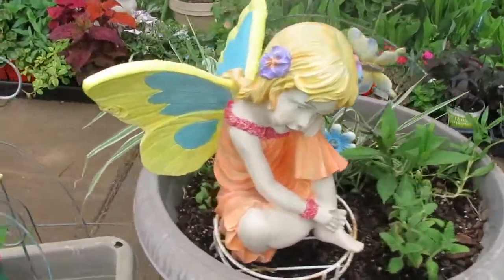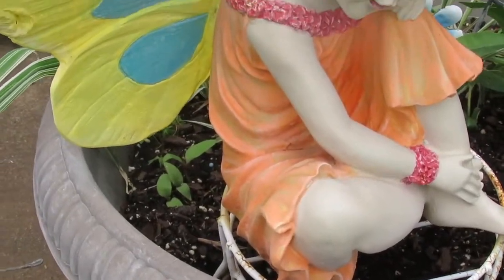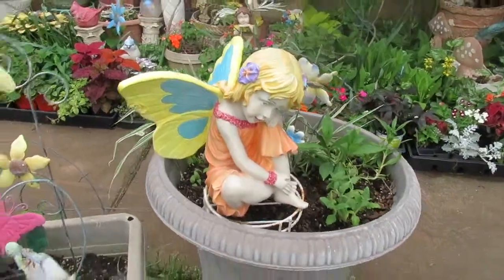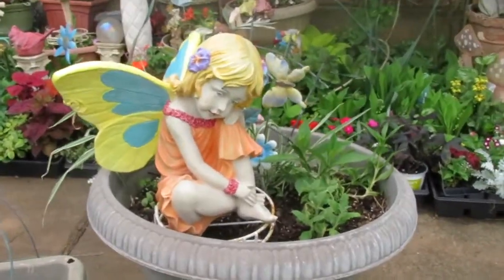And then this one did not have any little starts coming up of the celosia, so I took some from the other pot and put over here. So they should be similar. They won't be exactly alike, but they'll be close enough. I think they're going to look good.